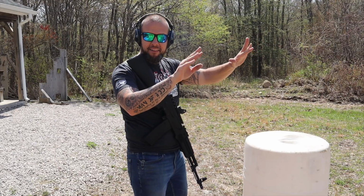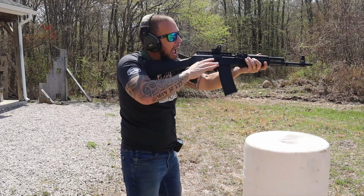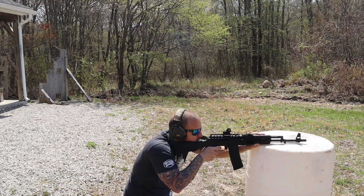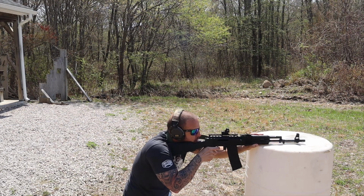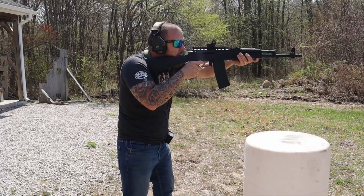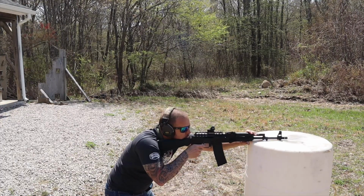I was lucky enough to have, like I said, several high-end guns. Right now I have a Nighthawk Double Agent. It's like a $6,000-$7,000 pistol. I have a Radian AR, which is like a $3,000 pistol. I have this AK, which is like a $2,000 pistol. And I have shot so much ammo the past couple months because all three of them just shoot absolutely beautiful.